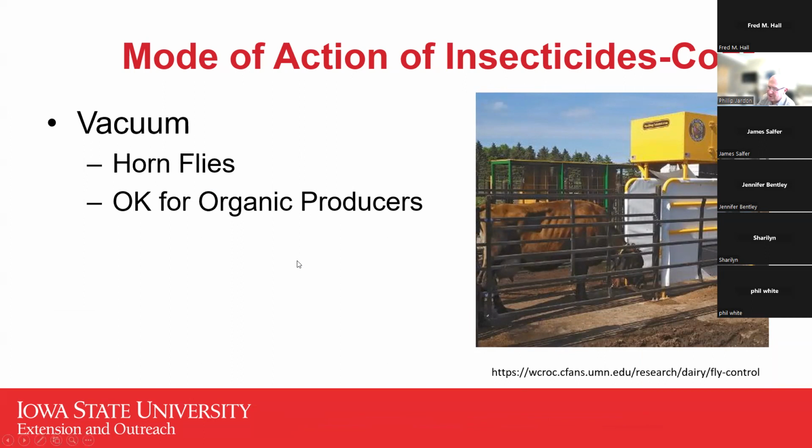This one I find interesting. I've not really seen one of these, but I want to see one someday. It's a vacuum, and it really makes sense for horn flies because the cows go through this. There's a vacuum here that pulls all the flies off, and then it collects them, and then they just die. It's really the only fly it makes sense for, the horn fly, but it makes a lot of sense for them.